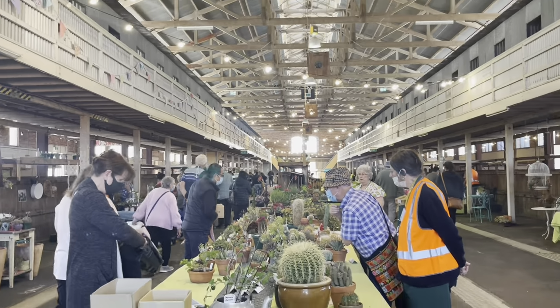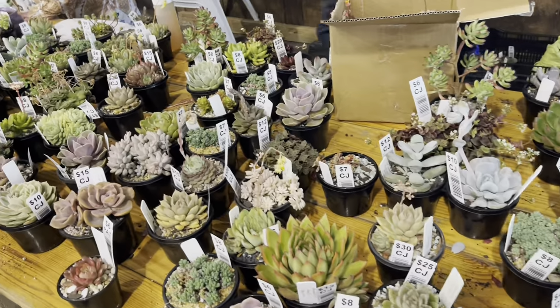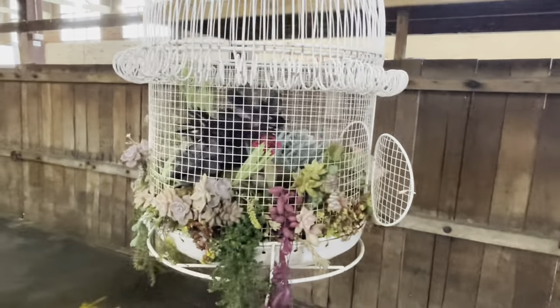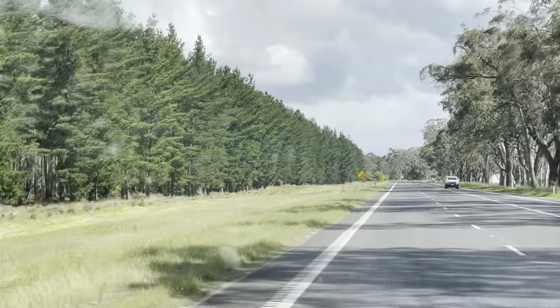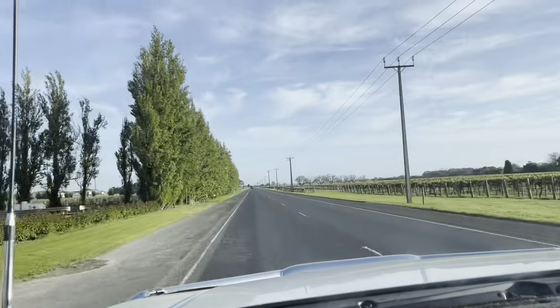Hi guys, so about 2 weeks ago, I attended a Cactus and Succulent spring show and sale in the city of Adelaide SA. It takes at least 4.5 hours to get there from where I am. So guys, join me and I will show you some beautiful scenery along the way.